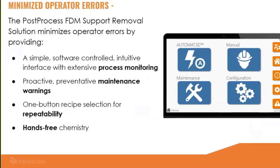We have proactive and preventative maintenance warnings, allowing you to plan ahead for downtime, further allowing you to streamline your process. Then that one button recipe selection allows you to repeat and reduce the amount of error that you might see from operator to operator, especially when it comes to those challenging geometries.